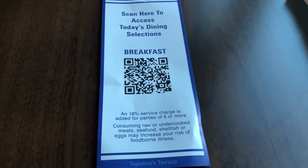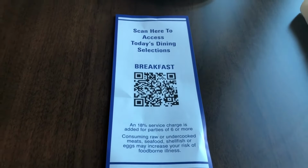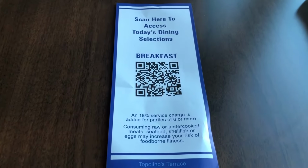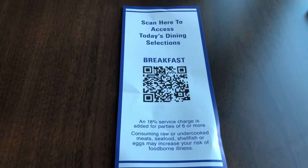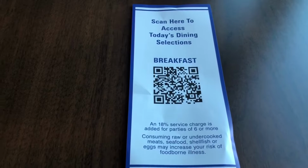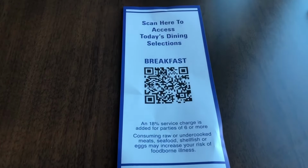So in place of the traditional menu, they do have paper slips that have the QR code on them. This is for breakfast, of course. And all you have to do is pull out your phone or your mobile smartphone app, and it will pull up the QR code. Online, you can see the menu and see your choices.